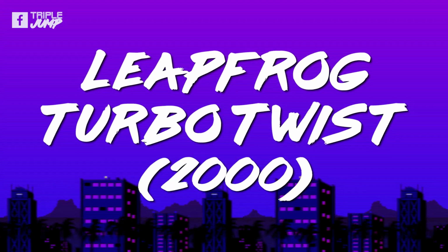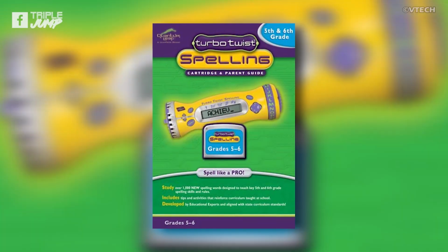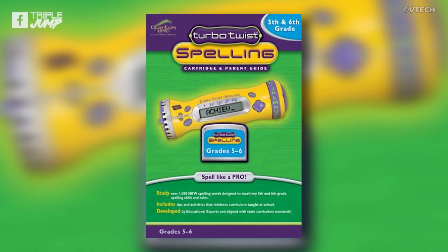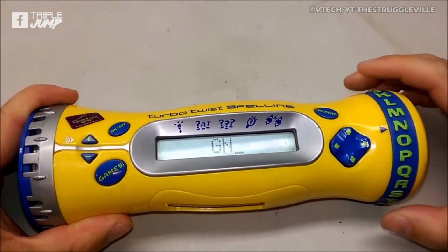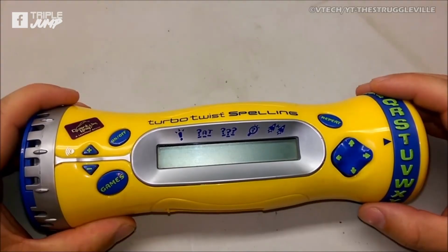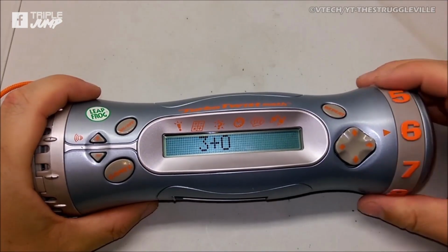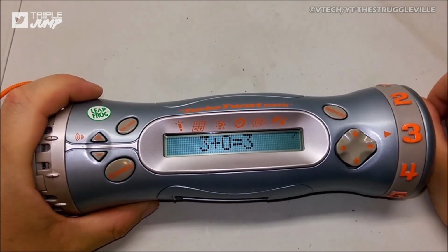Number 18. LEAPFROG Turbo Twist, 2000. The LEAPFROG Turbo Twist combines the fun of learning with the catharsis of smacking your console when you're doing poorly. Taking a cue from Hasbro's Bop It, the Turbo Twist encourages kids to smash it, twist it, and, well, that's about it really, but it's certainly more engaging than studying with a pencil and paper. There were also several Turbo Twist units released, focusing on spelling, maths, and brains.